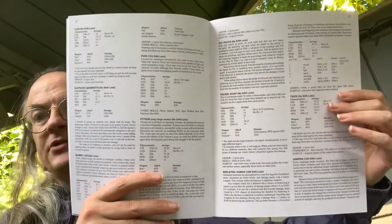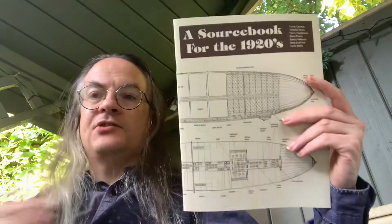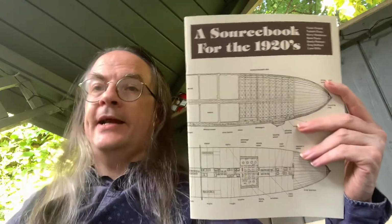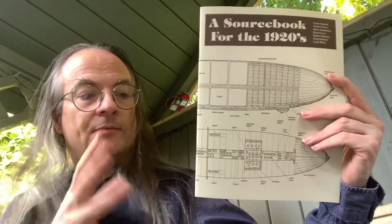So yeah, this along with the list of ordinary, essentially mundane beasts and actual things like vampires and so on, all of which really help to ground the game, to an extent, in the real world of the 1920s. So that's the Sourcebook for the 1920s.